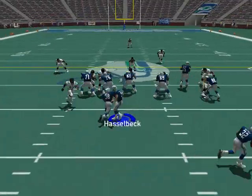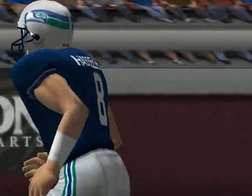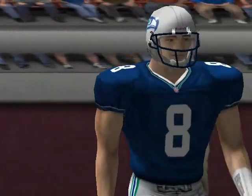Defense showing blitz. He tucks it away. Lake makes the stop at the 49. 9-yard gain.